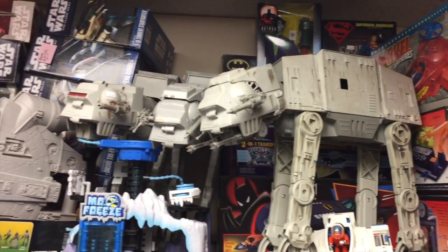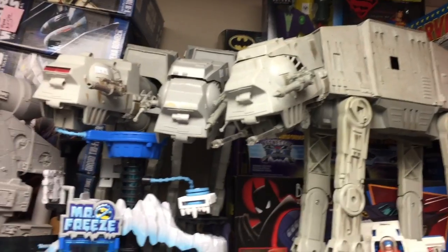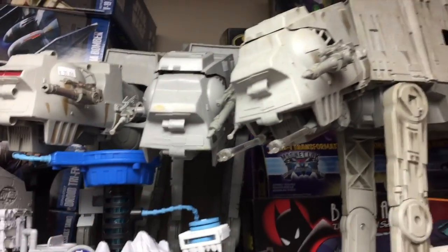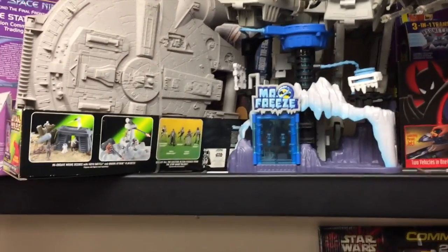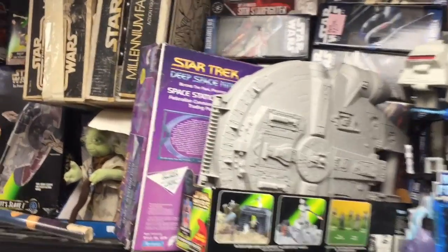So you've got 3 different AT-ATs up there, a vintage one bookended by 2 modern ones, with some modern Star Wars stuff behind. Is this the vintage one? No, the one in the middle. The one in the middle is vintage? Okay. They're pretty cool. They're pretty big. I never had that. The Legacy AT-AT's even bigger than that. Nice. Some boxed modern Star Wars vehicles, a couple of vintage Falcons in the box.